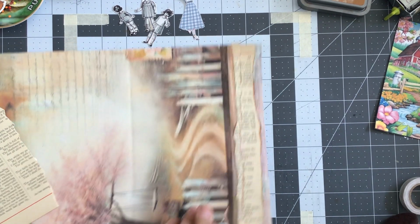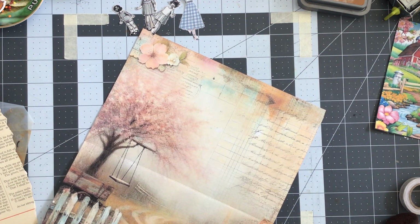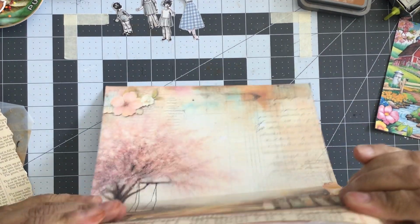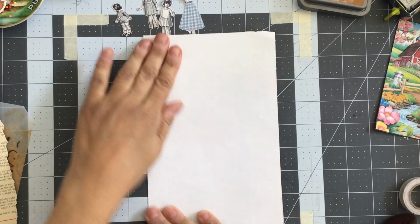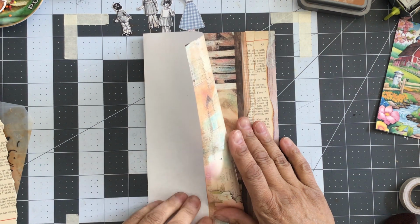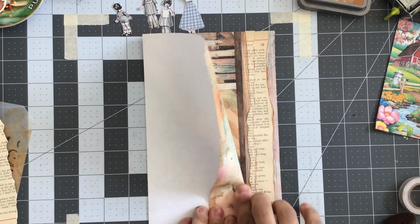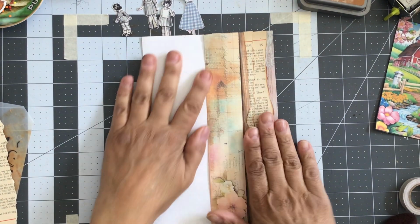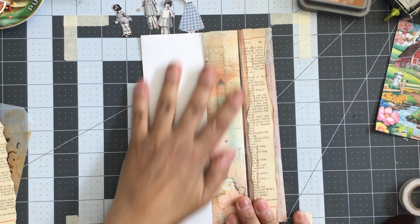Yeah, that looks good. Put a little more glue on the top piece there. Make sure that's going to stay down. Okay, so then that's going to be the inside. So that's going to be like a border. And I'm going to fold this over. Just like so, then you see that. It looks like one page, but it's actually going to flip open and have a double page spread there.